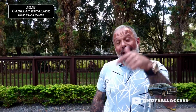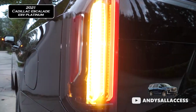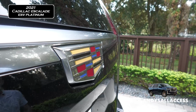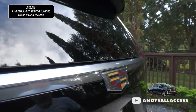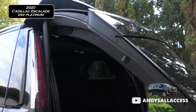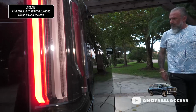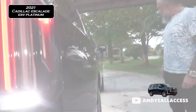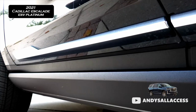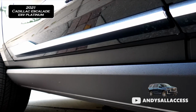Let's talk a little bit about the back of the truck. If you're coming from the back of the truck and you unlock it, you get another light show back here. If you want to open up the tailgate, you actually push in the Cadillac sign. It's a 22-inch rim on the Platinum. These lights come on automatically when you walk past here. Before we go inside, let me show you the power assist steps. That was $1,750.